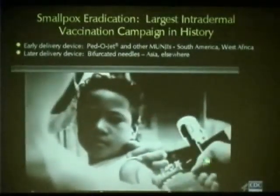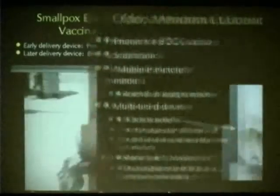So this is the Pedijet that Bill Foege is using in Tonga, I believe this is, for a smallpox campaign.